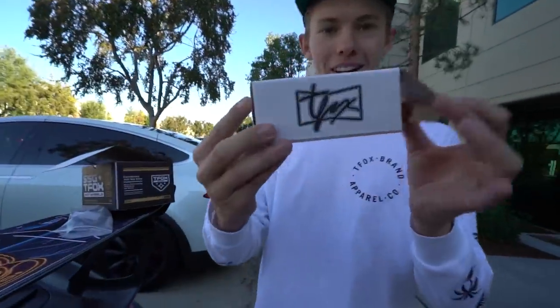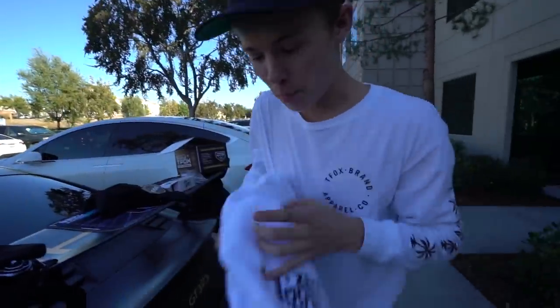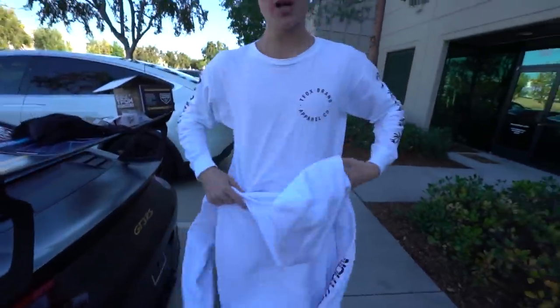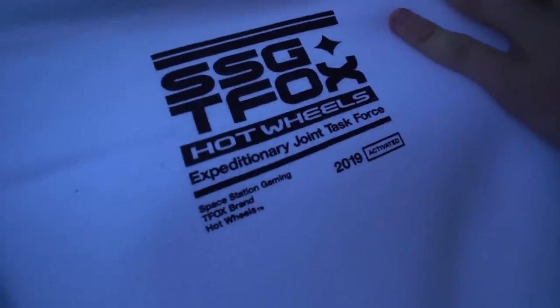Actually, before I unveil the Hot Wheel to you guys, really quickly, all the stuff you just saw comes in the box. The only two extra items you guys can get separately is, of course, it's winter. In California, at least it's winter. I'm pretty sure everywhere else in the US. Other countries, it's not. So if you guys want a Space Station Gaming hoodie, look at that right there. Check out these designs. I mean, this is next level.